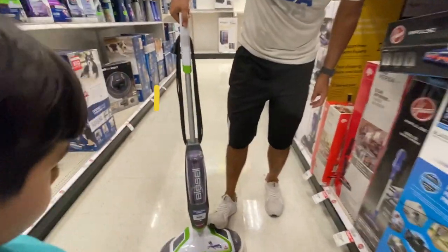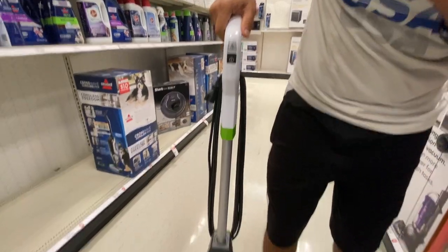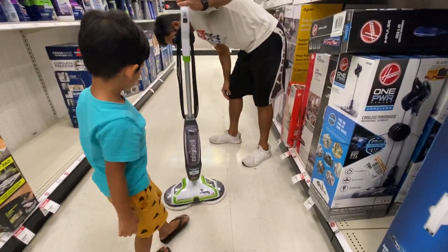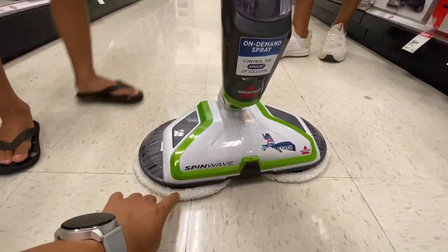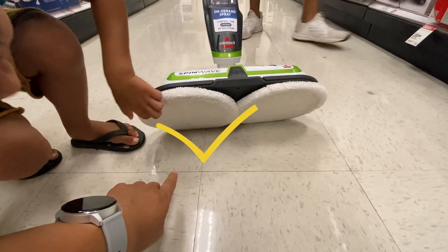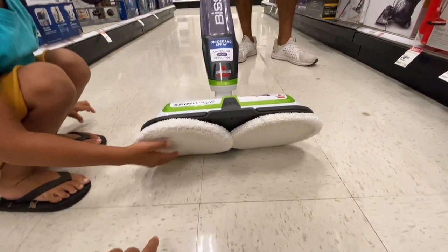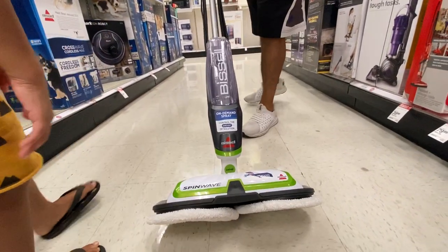And that's how you spray it. Spray the water. There you go. Look at that. Whoa. Yep. And where is the vacuum? It's only mop.